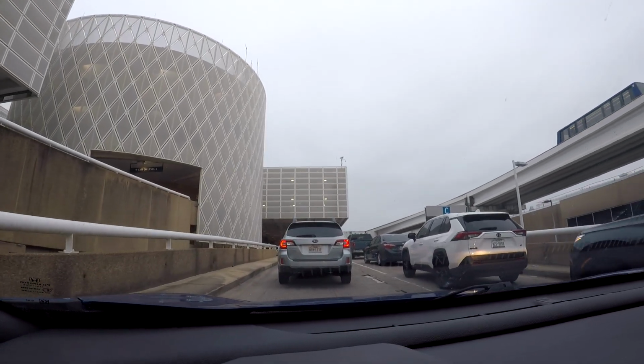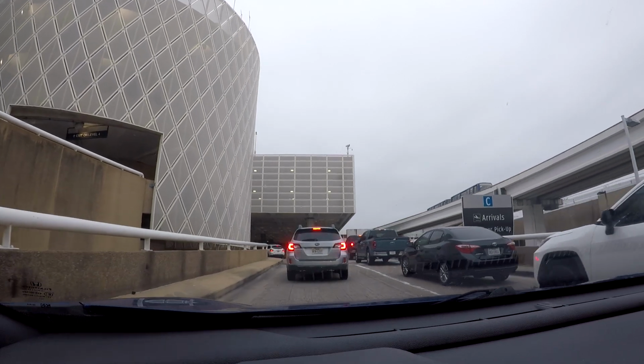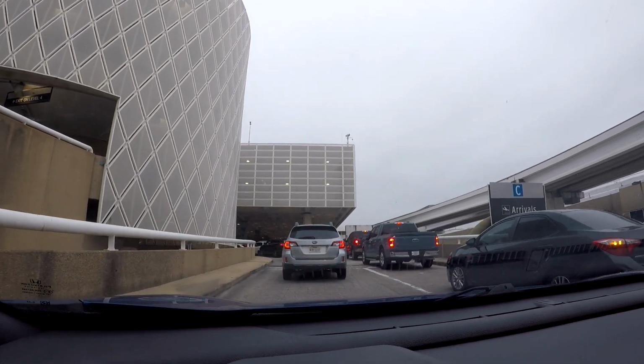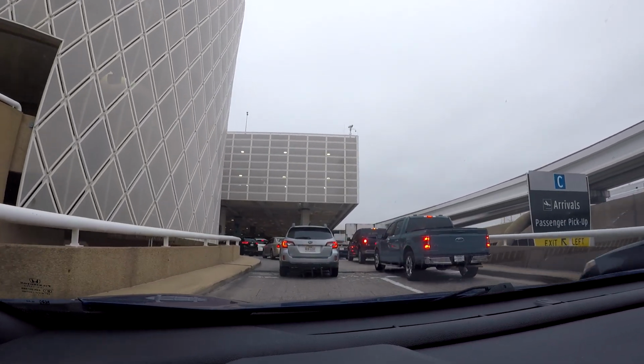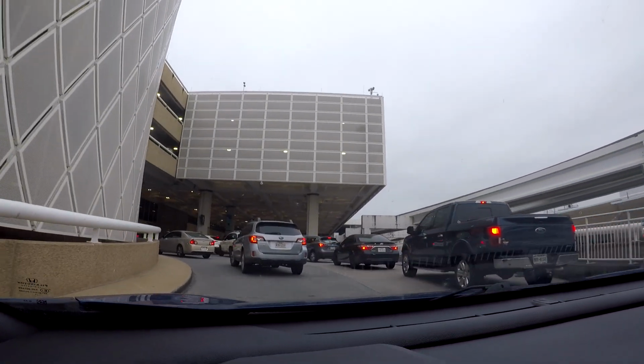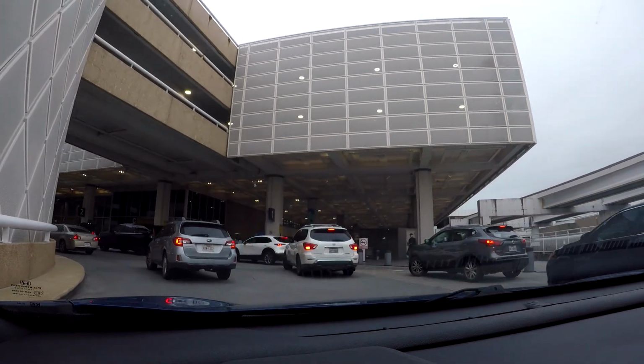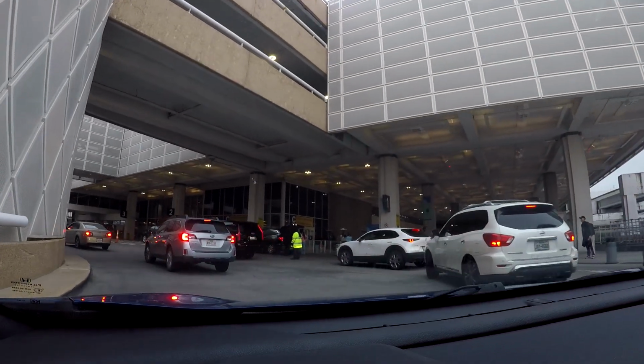However, the SkyTrain or the monorail does not go to the Marriott Hotel. You'd have to take the subway for that one, which also connects to terminals, but the con of the subway is that you're pre-security. So if you take the subway from one terminal to another, you will have to go through security again.